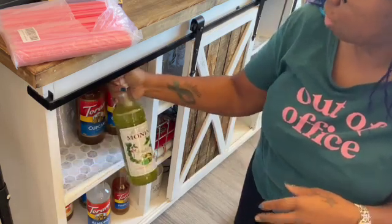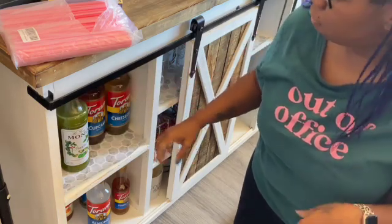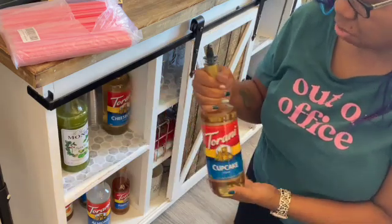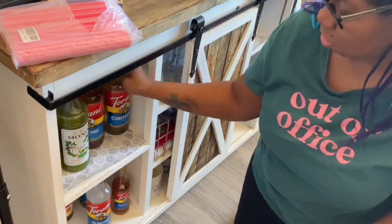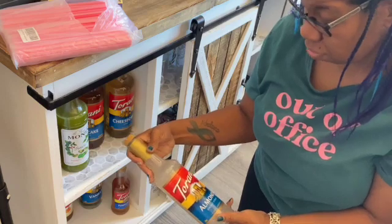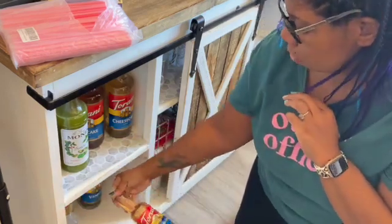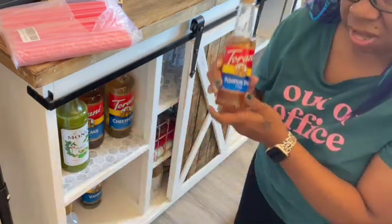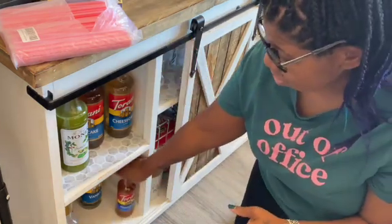I have pistachio syrup. It's pretty good. I have a love and hate relationship with that one. Cupcake, let's be honest, I'm not a fan. I am not a fan of cupcake. I need to try it in different ways, but I'm just not a fan. I have cheesecake. Cheesecake's pretty good. Almond is pretty good. I've used it once. I have pumpkin spice syrup. It's okay, but not a fan. Really, I just gotta try it out.